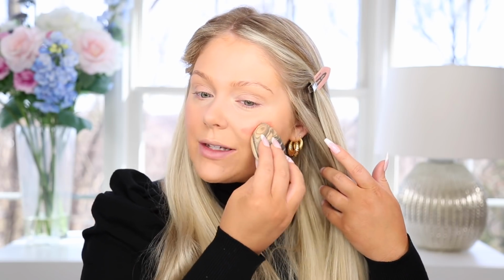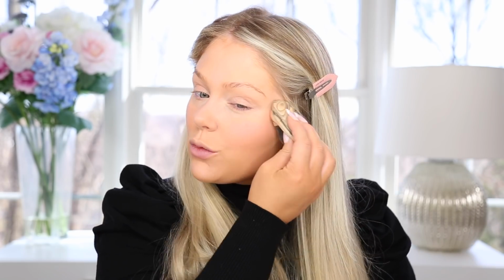So I'm gonna go in on the other side and do the same. And you can build it up too as you want it. So you can leave it just as a more subtle, kind of just pinched cheeks, little glow, or you can build it up and make it more like boom, powerful in your face if you want to as well. So love this. Again, for $5, one of my absolute favorite cream blushes.